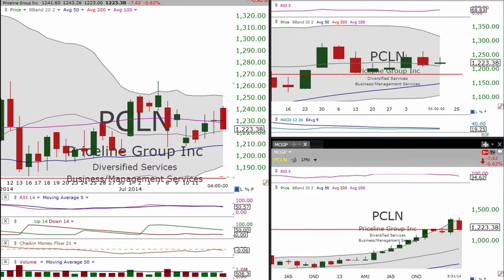I mean, that was a beautiful move. Okay, so it just needs a little bit of reset right now. That's all it is. But it did regain itself on the middle Bollinger Band on the weekly. So if we can hold this, then we're going to continue to the upside. But if we close under the middle Bollinger Band, make sure you get puts on this one.